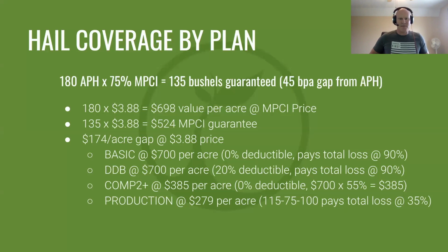So that Nebraska farmer in eastern Nebraska has an APH for their multi-peril policy of 180 on corn. They've also taken a 75% policy, and so they have 135 bushels per acre guaranteed for all causes of loss. So if you consider that APH as kind of an expected production per acre, you've got a 45 bushel per acre gap. And that's just too big of a gap, especially if hail is an issue for you, or it has been an issue, or it's always a threat. You're talking real money there.